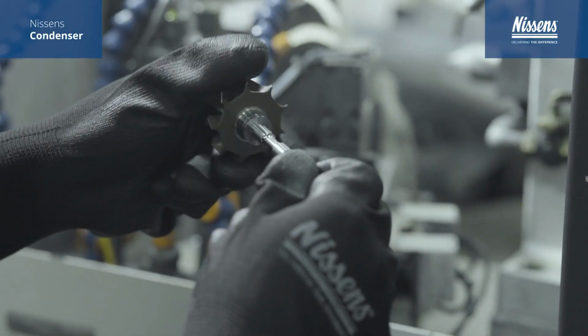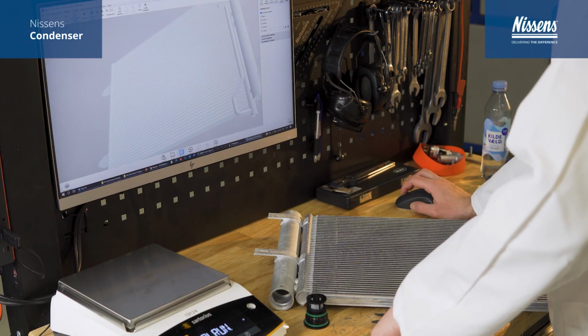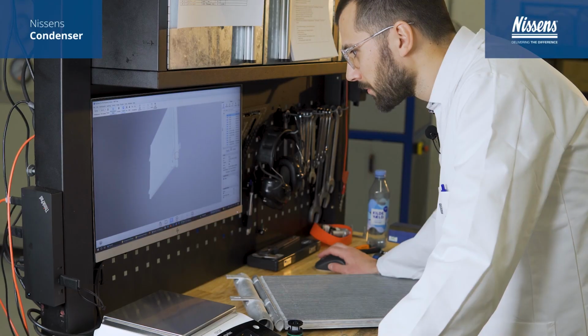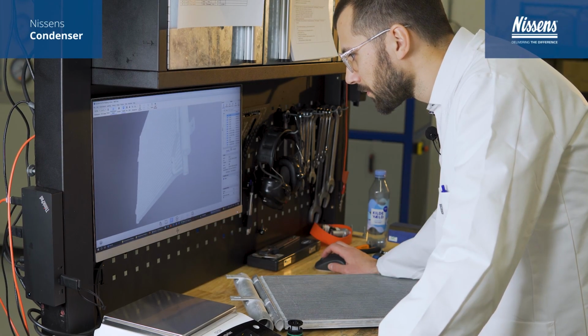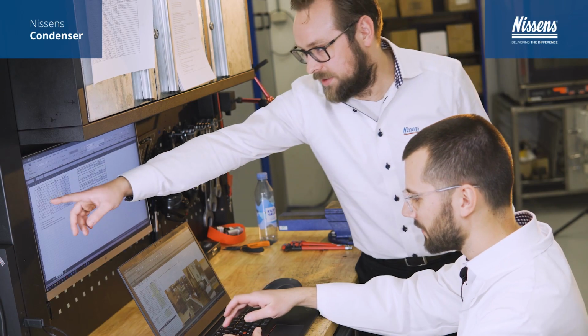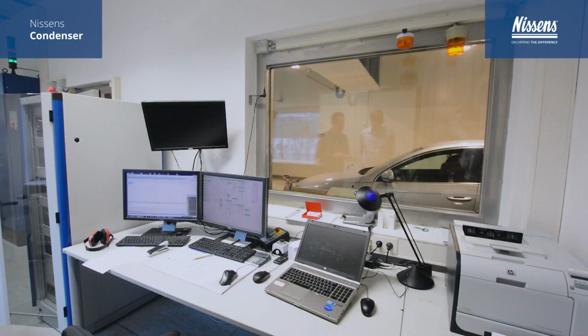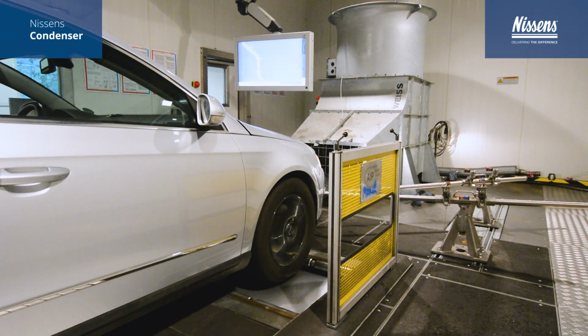The genuine Nissens quality is a unique, advanced quality standard we have established and applied in all processes, from product design and development to manufacturing and thorough test and validation, which we perform in our test laboratories and at high-profile external institutes.